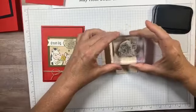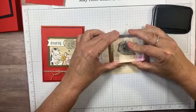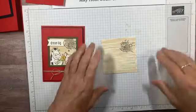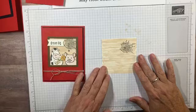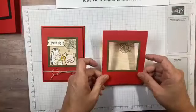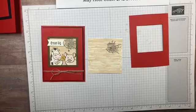So I'm just going to go over here in that corner. Like that. Okay. There we go. All right, so there's that little guy. So now what I want to do next is I'm going to adhere the frame to this background, because the cow and the pig are going to kind of tuck in there. So I'm just going to have that right around the edge.